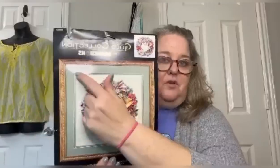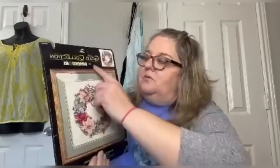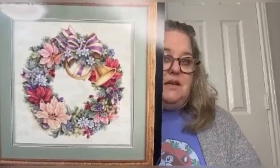Cross-stitch kit. The price of $2 written right there. Gold collection. Okay, that's good. I don't know if it's because of the music printed background, or the fact that it has this French horn on it.